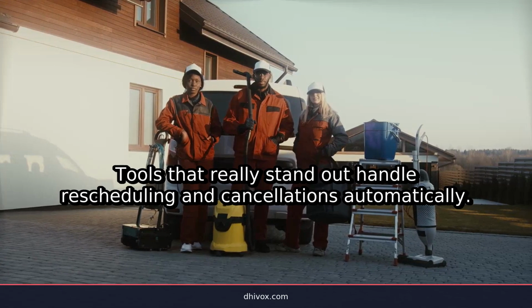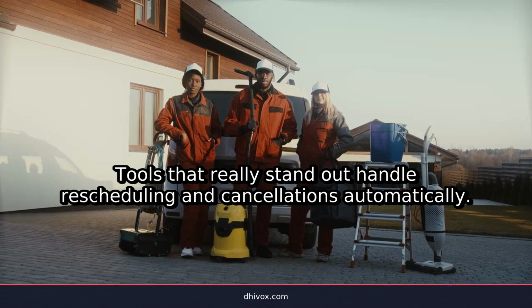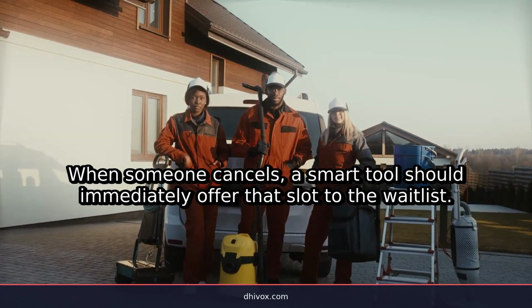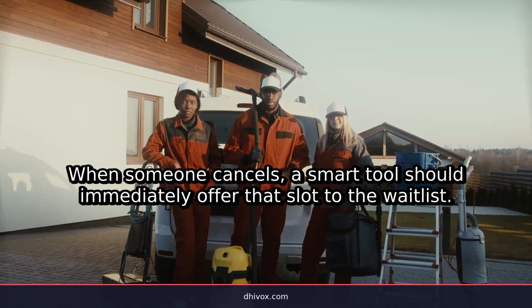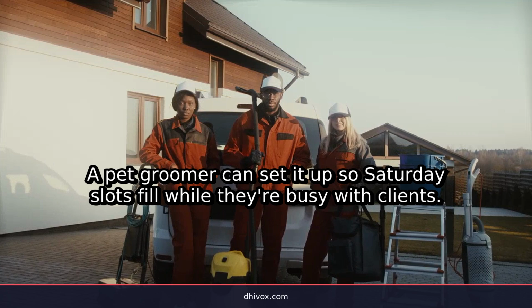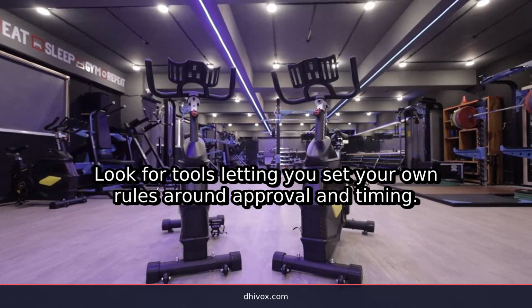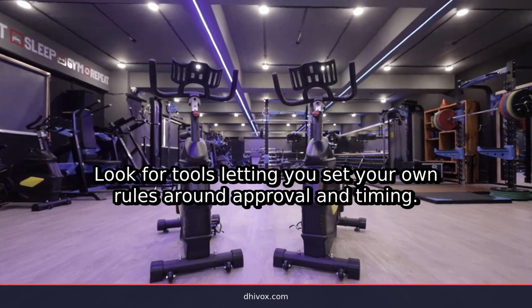Tools that really stand out handle rescheduling and cancellations automatically. When someone cancels, a smart tool should immediately offer that slot to the waitlist. A pet groomer can set it up so Saturday slots fill while they're busy with clients. Look for tools letting you set your own rules around approval and timing.